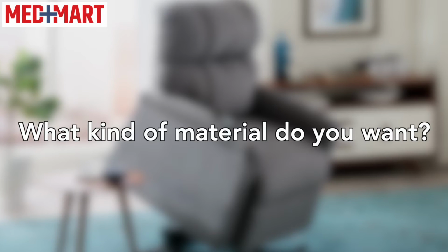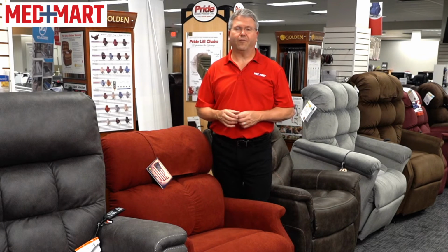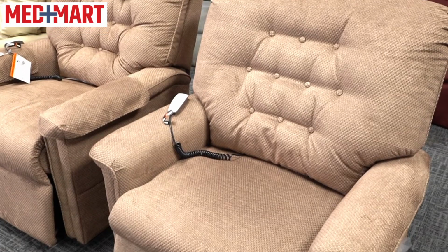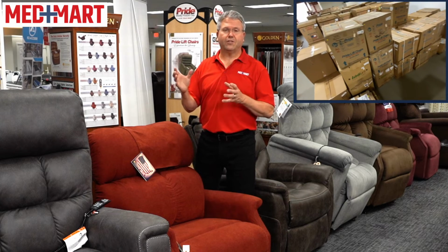One of the next questions when you're looking at lift chairs is, what kind of material do you want? Ultimately, the choice for fabric on a lift chair may come down to personal choice and style preference. But keep in mind there's some other things to consider depending on how you use the chair. Many chairs come with set fabrics that are available for quick ship. Obviously today's times is a little more difficult to predict that, but ideally we try to keep a few of the most popular colors in stock here at Med Mart, ready to ship from our warehouses.